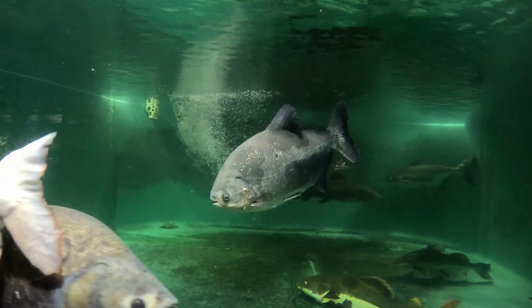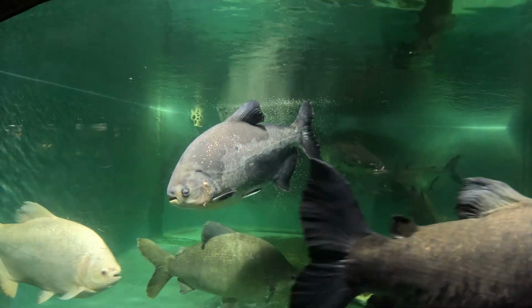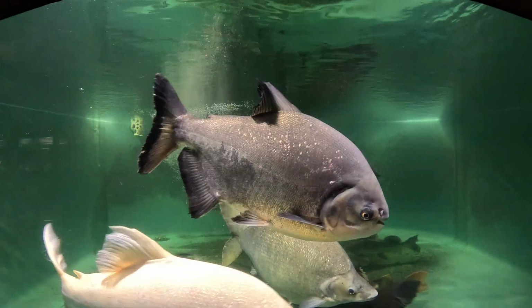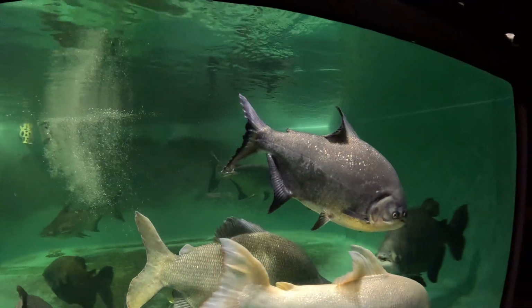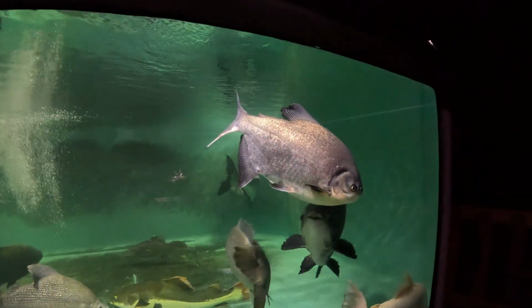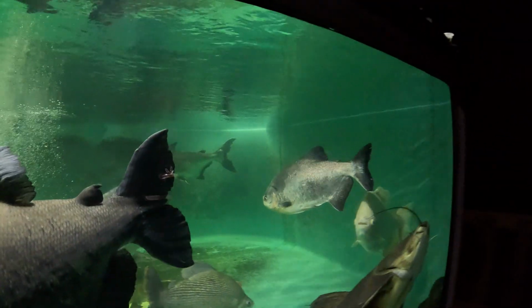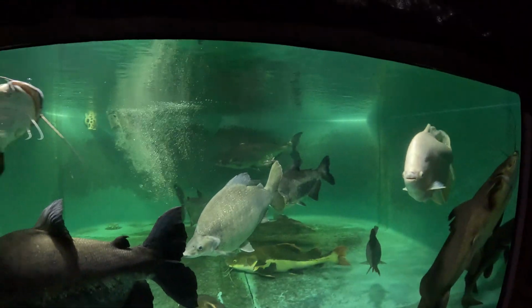It might take, actually, as opposed to the last many tries, but those were a little bit smaller, like 1.5 feet, which when it comes to pacu is a lot because they're tall fish. So 1.5 feet versus 2 feet is a big difference.